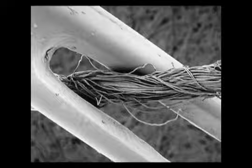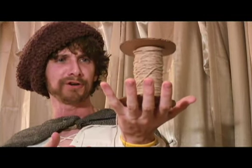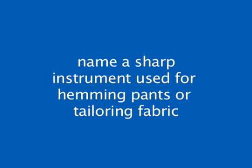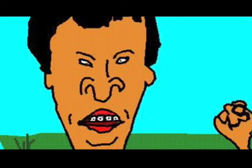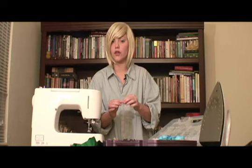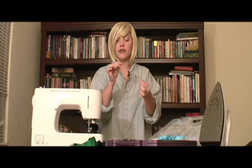This just in. There is a devastatingly entertaining lesson in sewing about to begin. To sew or not to sew, that is the question. The Daily Double. Name a sharp instrument used for hemming pants or tailoring fabric. What is a needle? So the first step is steadily placing it into the hole. She said put it in the hole. Yeah, the hole. Once you have it in the hole, slowly pull it through. And leave it to hang.